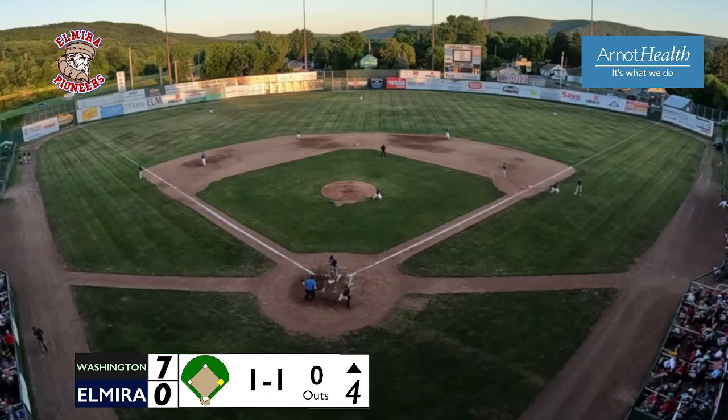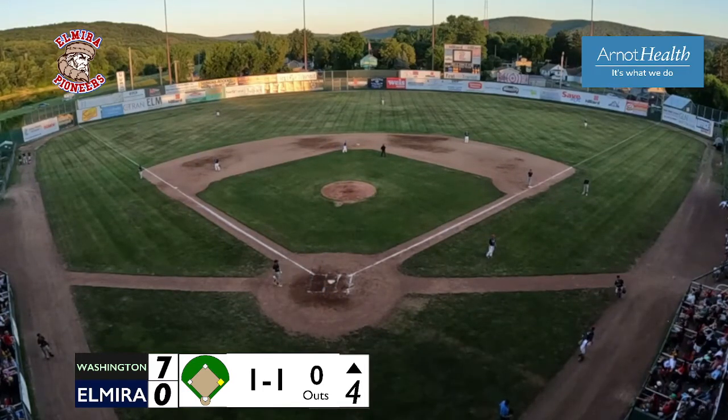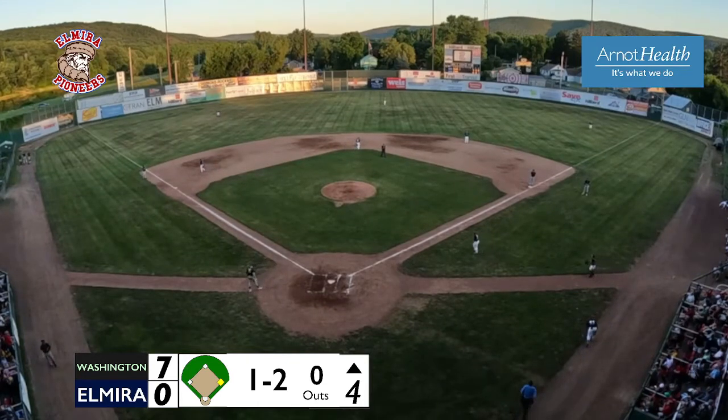Olmstead now pops that one up. Will it end the inning? Bartenstein trying to get under it. Vaughn trying to get under it. Neither can get it. 1-2. And again, there is two away. I don't know why I clicked zero for that.